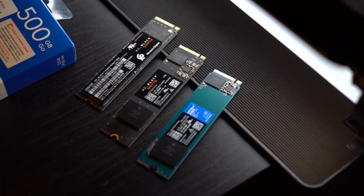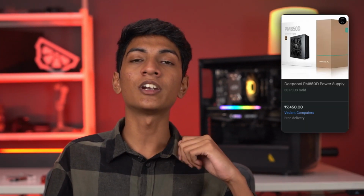So we recommend the WD Blue SN570. You're using a 3080 with a 12400F, so you can make do with a 750 watt PSU. But just to be safe and future proof, we recommend the PM850D from Deepcool.